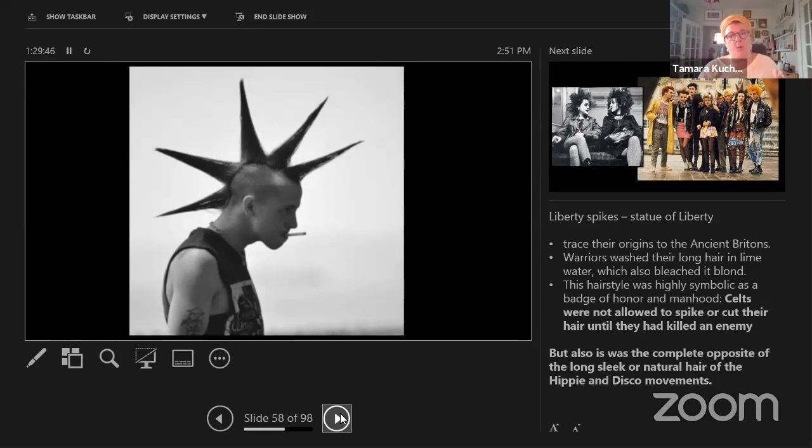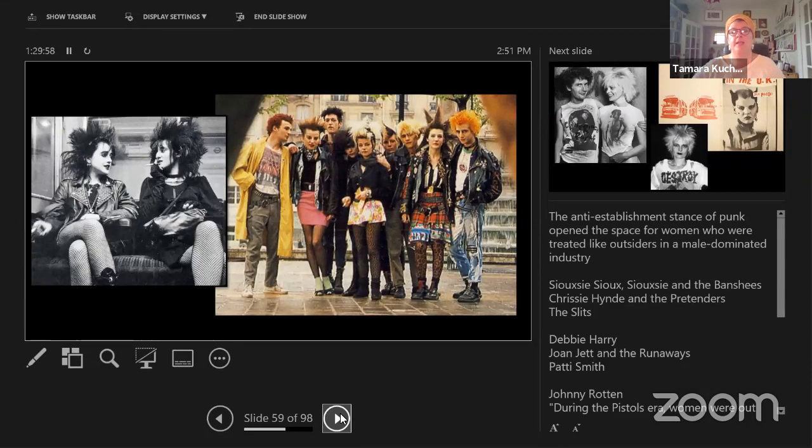But the spiked hair was also the absolute complete opposite of the long, sleek hair or natural hair of the hippie and disco movements. The anti-establishment stance of punk opened up space for women who had been treated like outsiders in the male-dominated music industry before. But here, women were finally sort of being accepted in this place of anarchy. Women were finding that they had a voice in the movement.